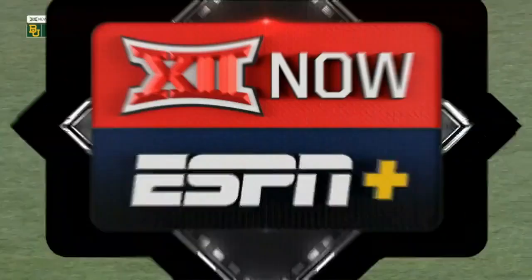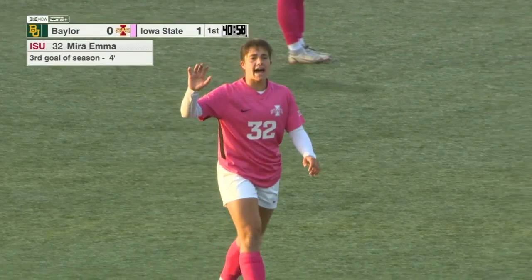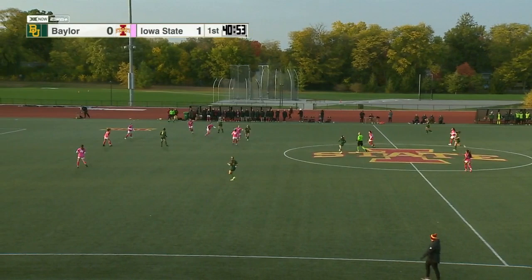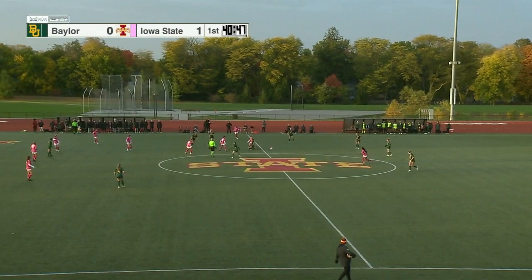So Mira Emma, her 11th career goal, her third goal of this season, and there she is, the senior midfielder for the Cyclones. Now, Baylor tried to go direct. Iowa State out in front, 1-0.